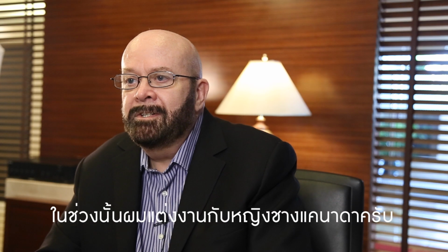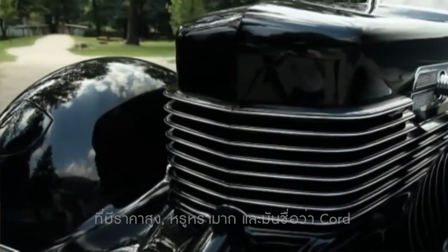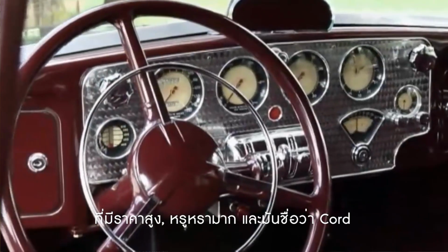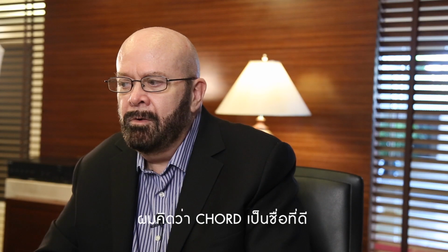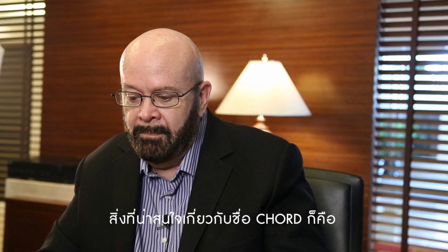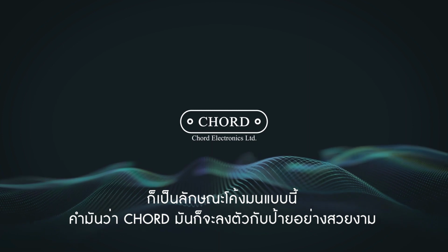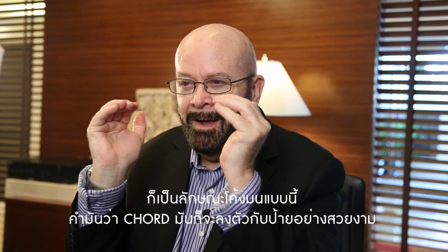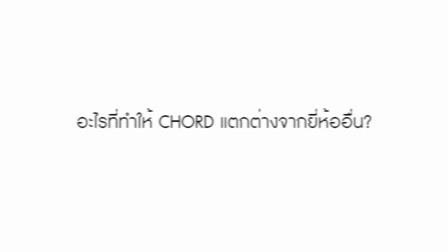At that time, I was married to a Canadian lady, and her father had an old car that was very expensive, very luxurious, and it was called a Chord. She recommended the name, and I thought, yeah, Chord's a good name because it's got musical connotations. And also, I think the interesting thing about the name Chord is that it's got a C at one end and a D at the other, and the style of the badge that I wanted to create had these curves. So the word fitted into the badge very nicely. So that's why I chose it.